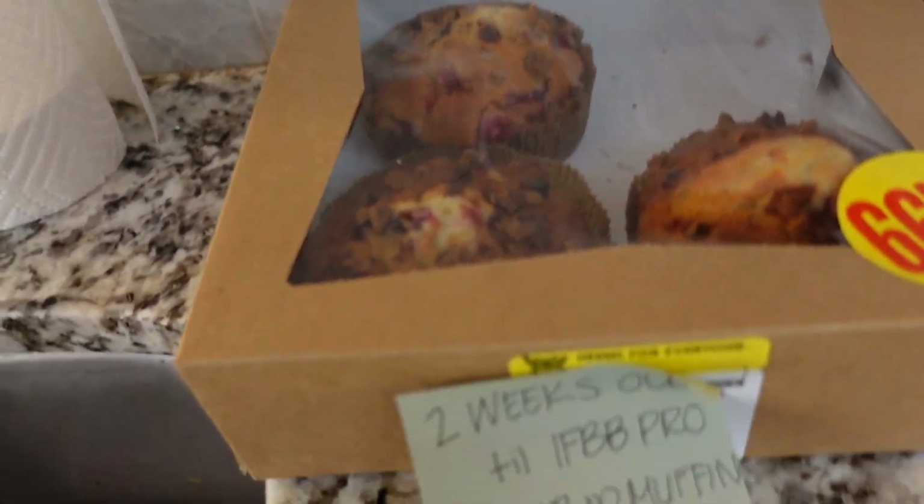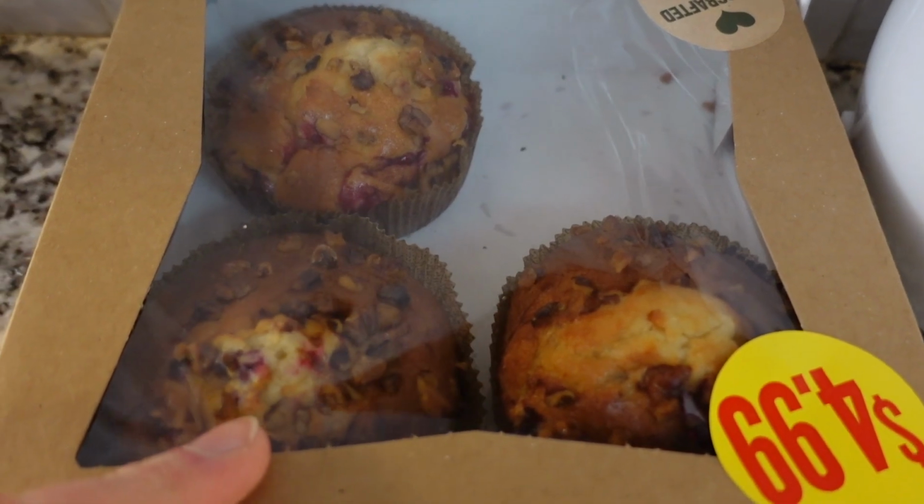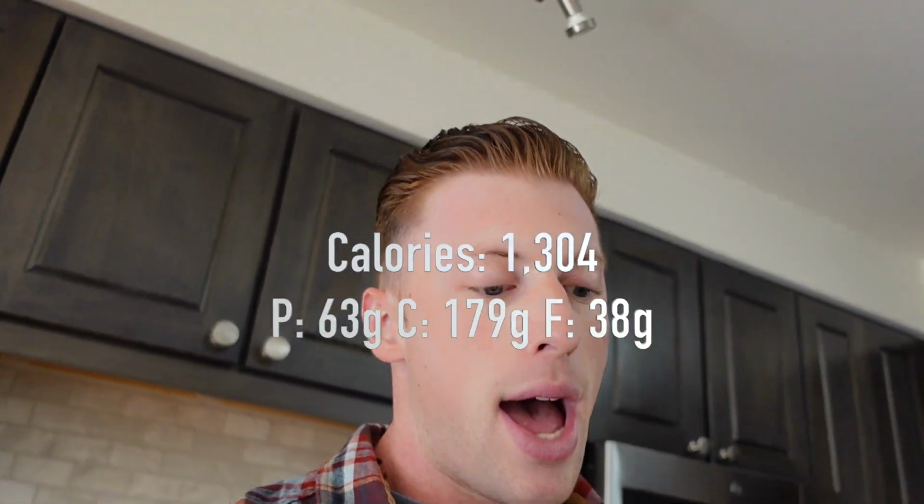On top of that, we get a pre-workout muffin. This is gonna be cranberry walnut. So, total macros, calories are up on the screen right now. I'm gonna set this up so you guys can see me eat. So I'll see you guys here very soon.